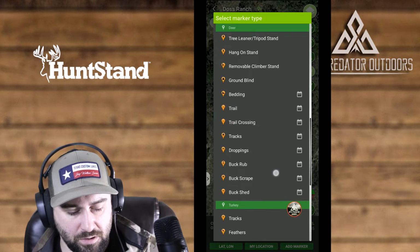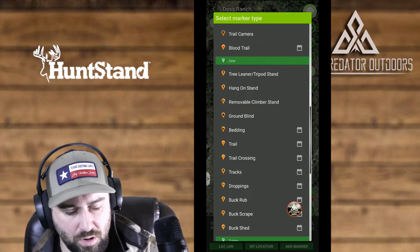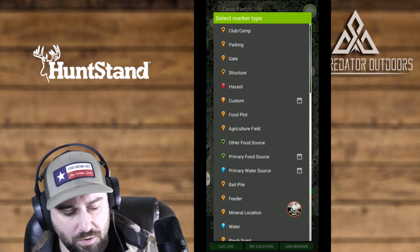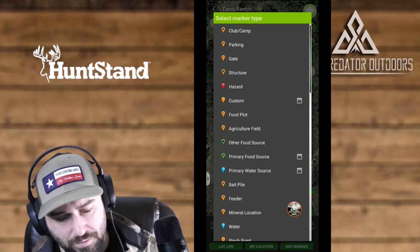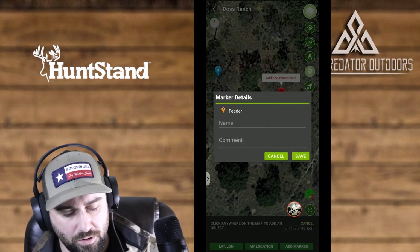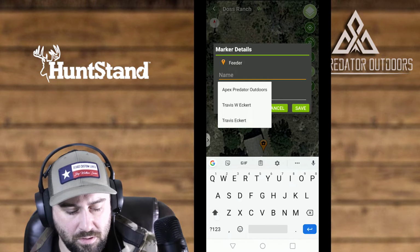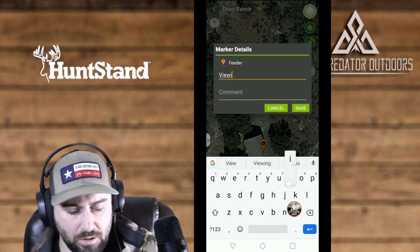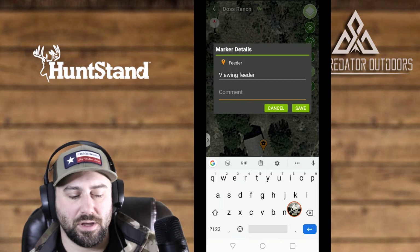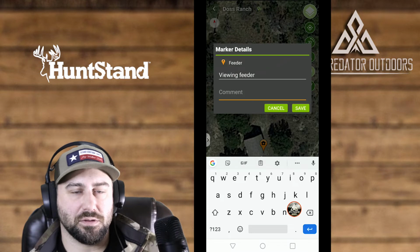So anyways, I'm looking here, so I got like buck scrape, buck drop, buck shed, all this stuff is pretty neat. So what I'm going to do here is I'm going to add a feeder, right? So I'm going to go back up here. So I got club, camp, parking, gate, food plot, agricultural field, feeder, right? This is a feeder, and we'll say this is the viewing feeder. So we don't actually hunt out of this feeder, we just use that so we can kind of look out in the morning and we can see the deer as they're coming to graze and stuff like that.